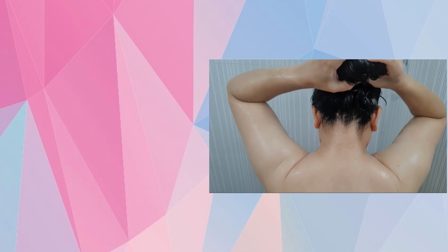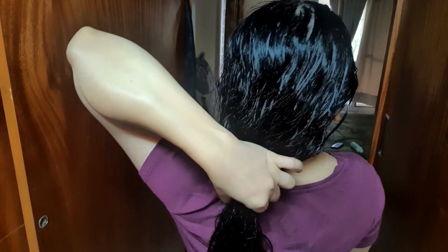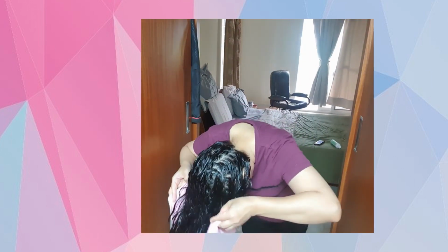This treatment will help not only strengthen my hair, but also prevent dryness and frizziness to the hair, which is such a big issue with wavy hair, especially now with oncoming monsoons. Wave is quite well defined. And I'm going to be putting them into my towel. This is a bamboo towel.